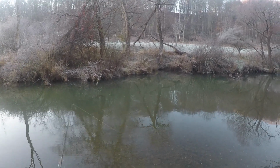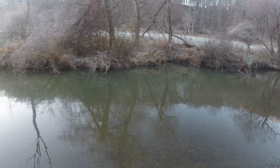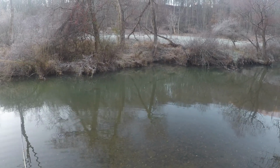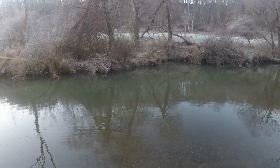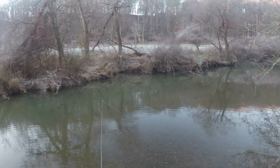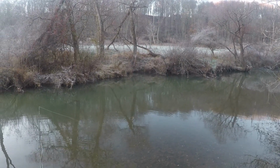Oh, we nailed it, too. As soon as I threw that thing in the water, he was on it. Missed him, though. But, yeah, you can throw power bait for trout. And that's kind of the go-to with the whole stocked trout stuff. But throwing streamers and catching these more aggressive fish that are on top, it is just so much more fun.